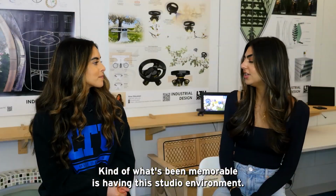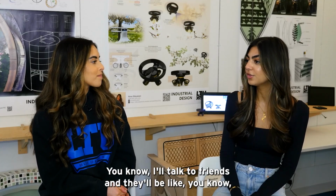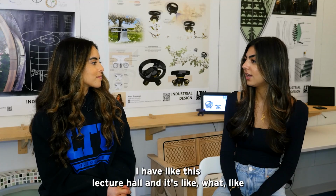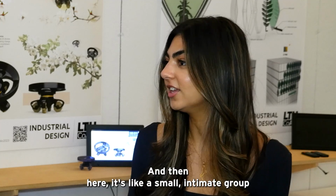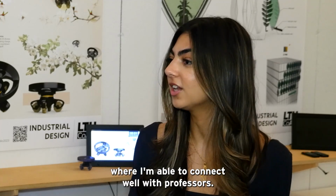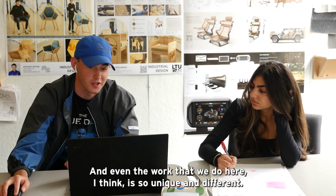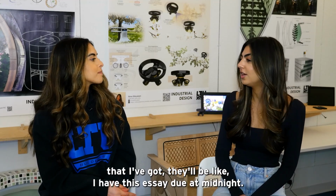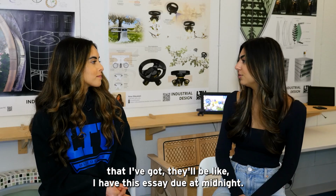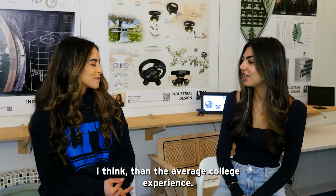What's been memorable is having this studio environment. I think it's very different than other schools. I'll talk to friends and they'll say, I have this lecture hall and it's like 200 kids, and then here it's a small intimate group where I'm able to connect well with professors. I'm able to create long-lasting bonds with my studio mates. Even the work that we do here is so unique and different. Talking to friends at MSU or U of M, they'll say, I have this essay due at midnight, and my response is, oh, I have a chair due at midnight, and they're like, cool. It's just been very unique and different than the average college experience.